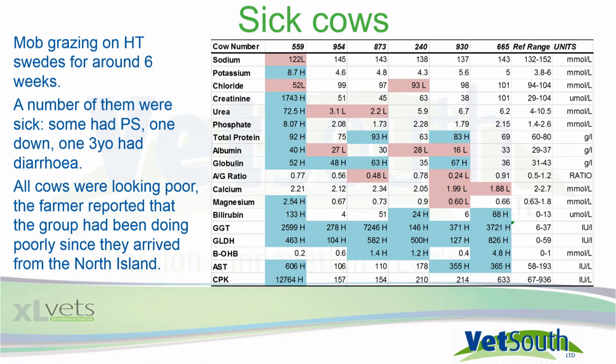When you run some bloods on these cows, you can see that the biochemistry is kind of all over the shop, but consistent in that biochemistry is very high GGTs and GLDHs. So this is indicative of a liver issue. There's a bunch of other stuff going on here. When we reported this to the Swede company, their comment was that GGTs of 3,700 were not particularly high. The definition of particularly high is obviously different to mine.